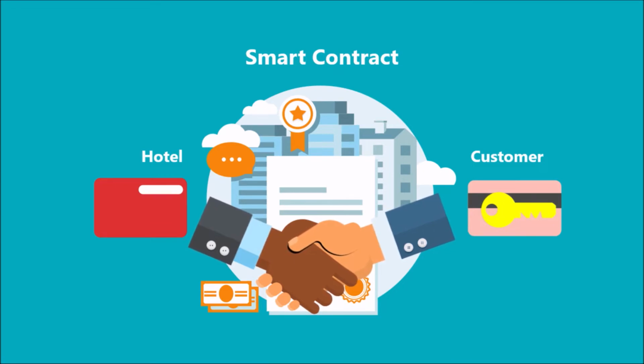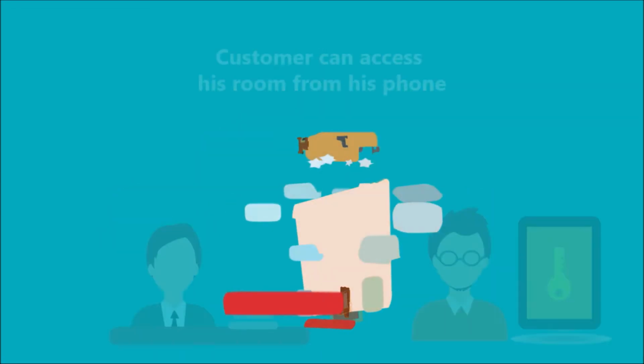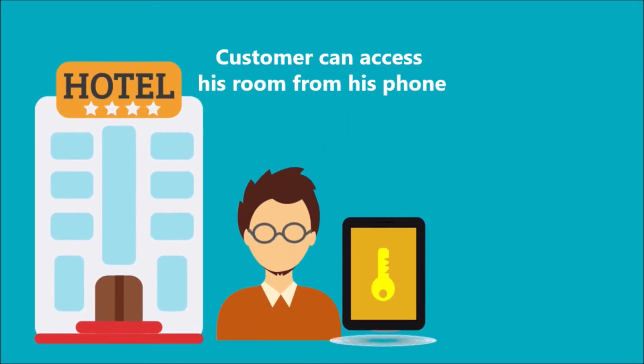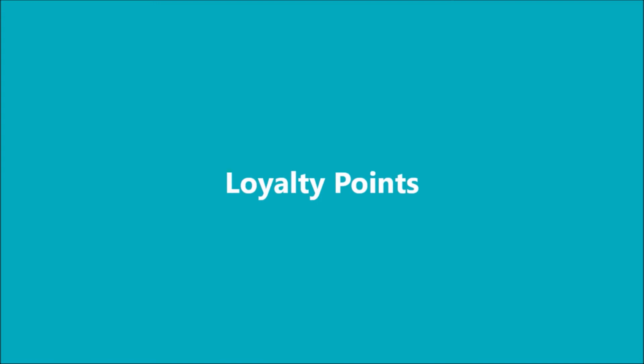customer. The customer on arrival at the hotel can then access his room through his digital key available on his phone. In such a scenario, minimal confirmations from the main desk will be required, thus in turn reducing the waiting time. The next application of blockchain in the hotel industry can be better redemption of loyalty points.